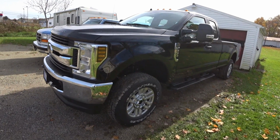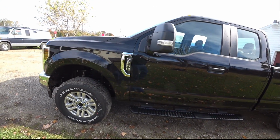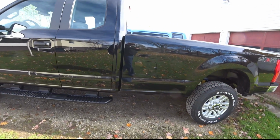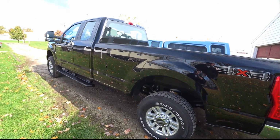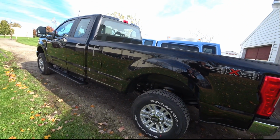This is the STX package, so it's got a little bit more chrome, a little bit more fancy stuff to it, but we weren't too concerned about that. I'm not 100% happy that it's a black color, for obvious reasons, heat and trying to keep it clean. But this is going to fit the bill nicely. Now, of course, you can see there's no cap on it. I don't have a bed rug. Those things will have to be added at another time.